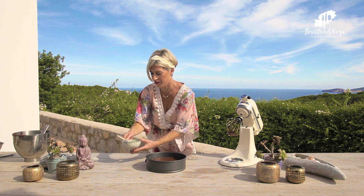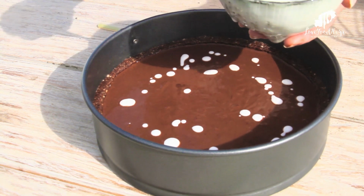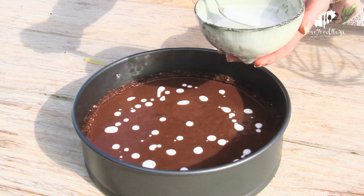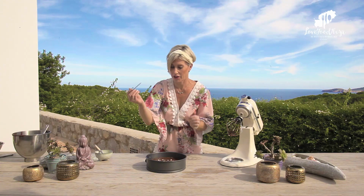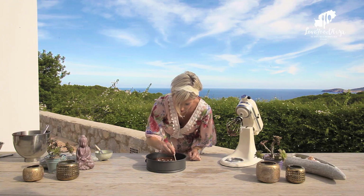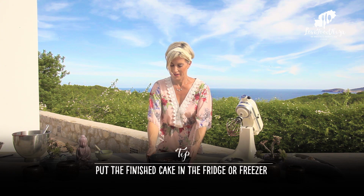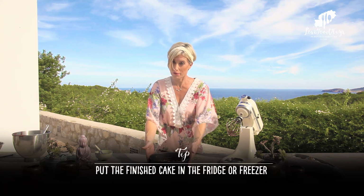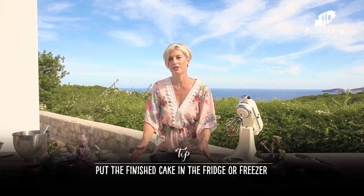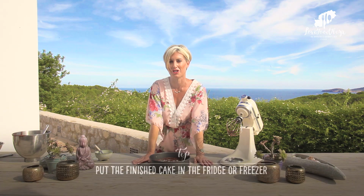So to make a really super pretty decoration on the top, I've got my reserve cream. I'm going to really gently do a few little drops across the top, and then take a skewer, or you can even use the end of a pointed knife, and then just run it through all of the dots. So there you have it. Put that in the fridge or the freezer, and you can actually serve it straight from the freezer, and it's so indulgent. You can just make that for yourself as a treat and just dig into it whenever you need a chocolate fix.